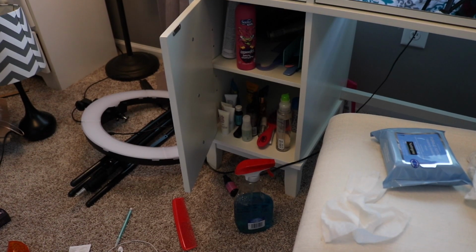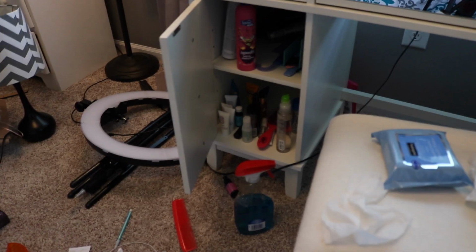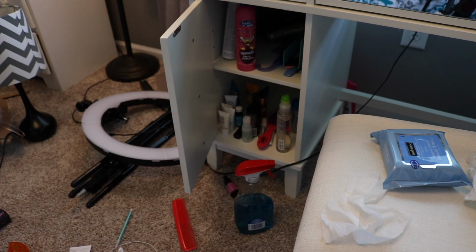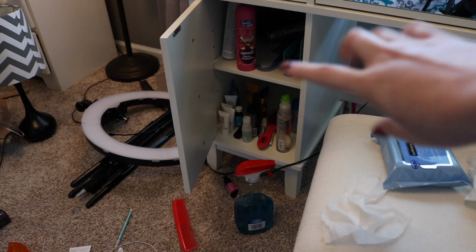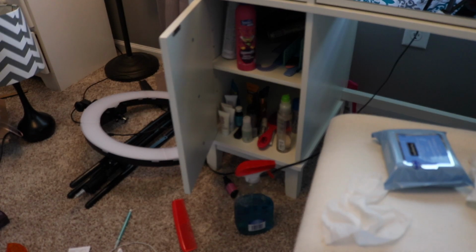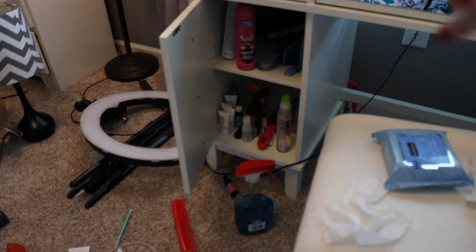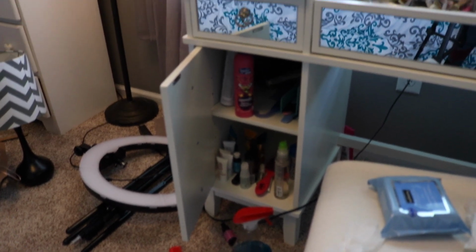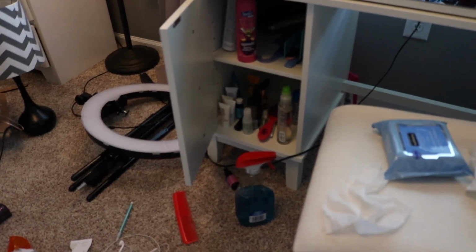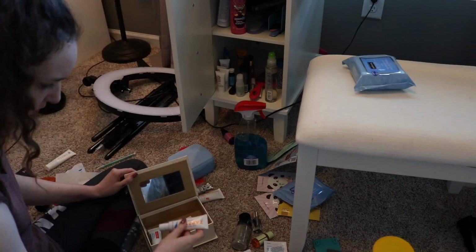Next, excuse my ring light and tripod in the corner, I'm going to get all of my skincare, which, like I said earlier, is in my IKEA drawers, and I'm going to switch that out. Currently down here right now is just all hair stuff, so I'm going to move that to the IKEA drawers and put my skincare over here, as well as setting spray and just other random stuff. I put my palettes in that drawer, which I will show you at the end. We're almost done.